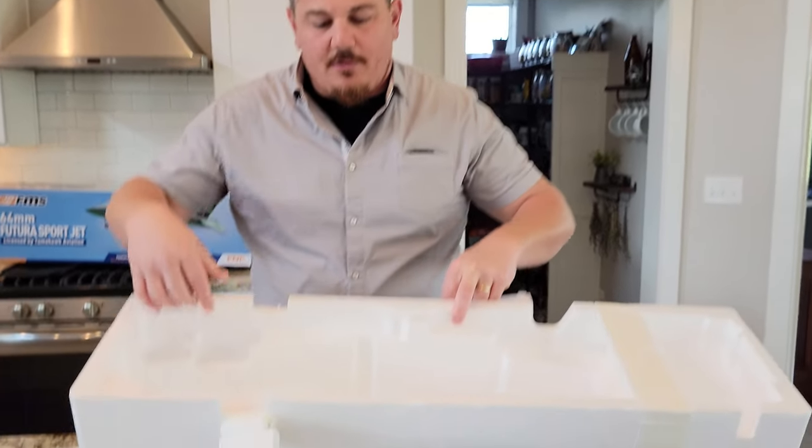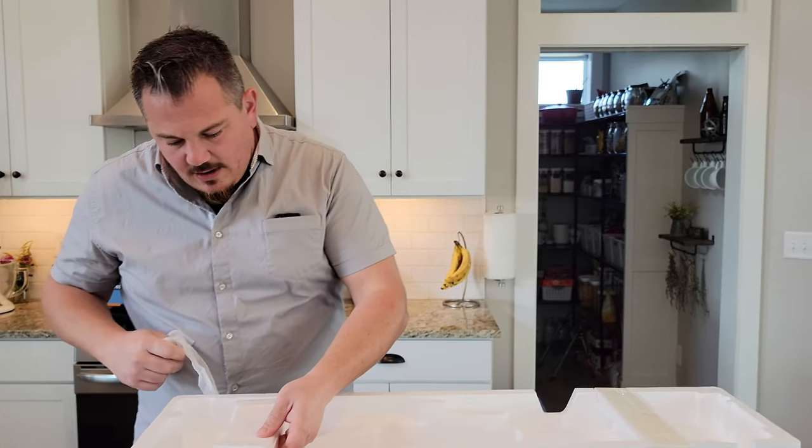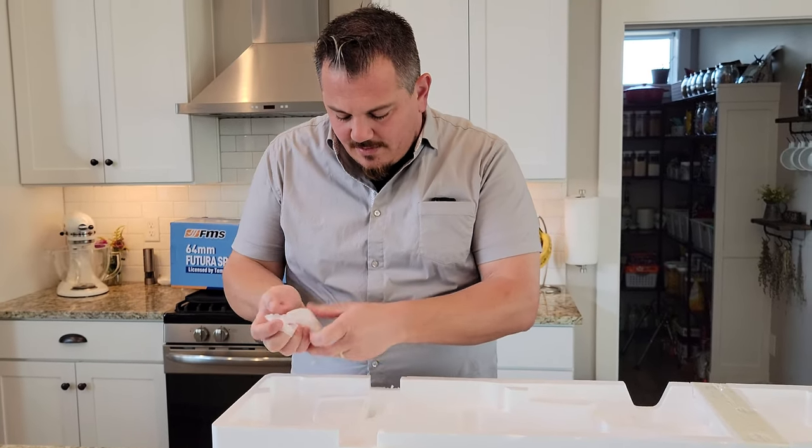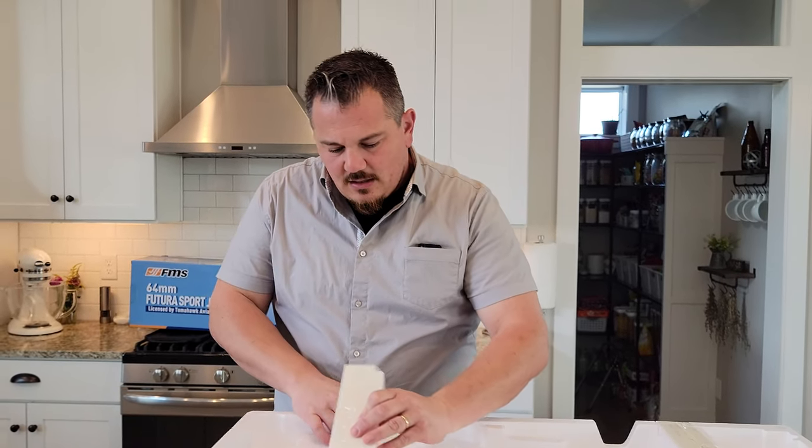There is a quality label down inside of that hole. It doesn't really mean anything to you guys on the other end of the camera, but just wanted to make sure you were aware that there was a little quality emblem in there.